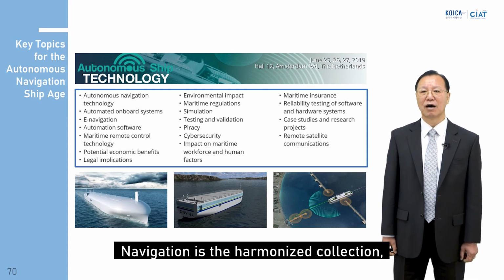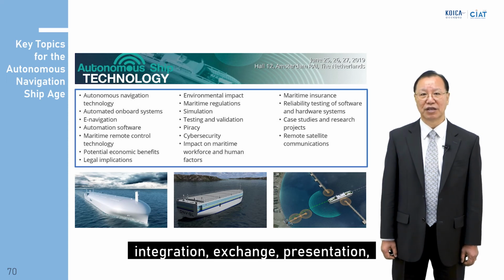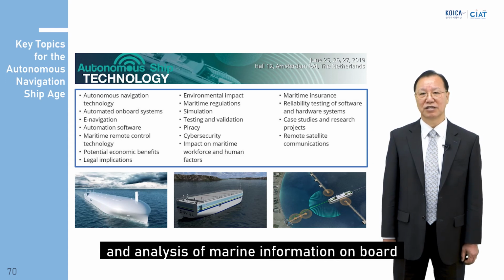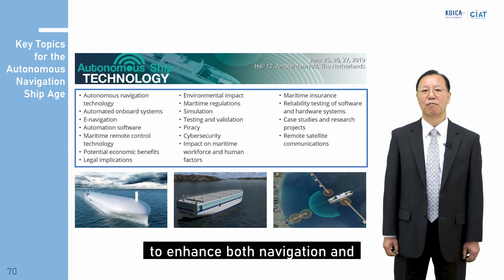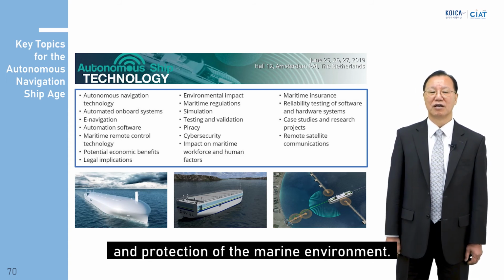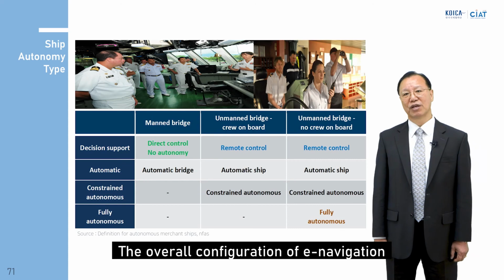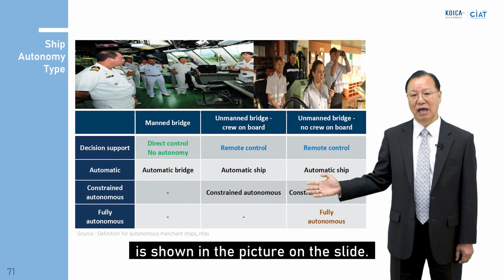E-navigation is the harmonized collection, integration, exchange, presentation, and analysis of marine information on board and ashore by electronic means to enhance both navigation and related services for safety and security at sea and protection of the marine environment. The overall configuration of e-navigation is shown in the picture on the slide.